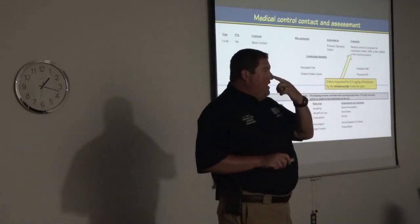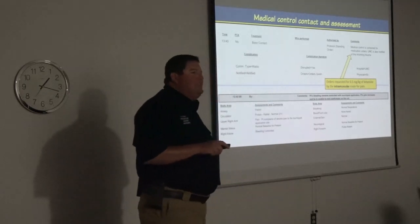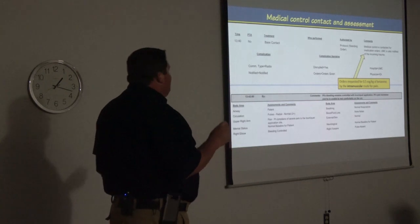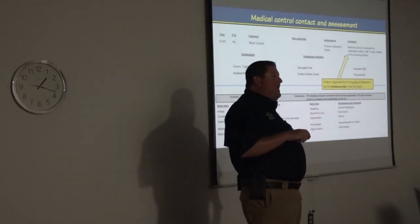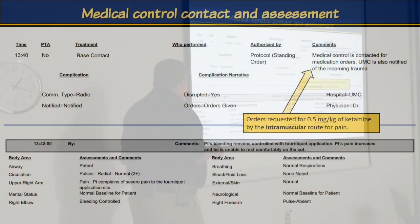Fentanyl, nasally, and IM. But we think about those processes. Is fentanyl probably going to touch this cat? Probably not. So the crew did the best thing possible, call for medical order, because it's not in the protocol in this situation for IM. If it would have been, they would have been taken care of. They got their orders granted.